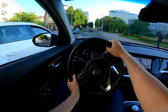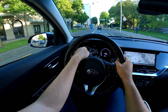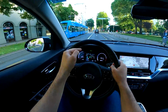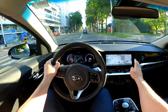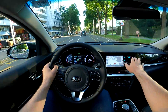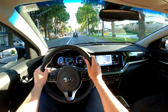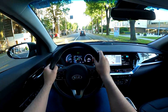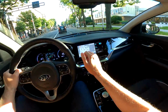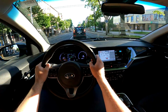And what else can I show you? Well, in front of me in the digital cockpit you can see the battery. Unfortunately we don't have the percentage, but the cool thing is that if you press this split screen you can immediately see the percentage. So 68%. I think maybe the best option would be to have this on all the time, as this information here is something that you really need. So range and your battery percentage.